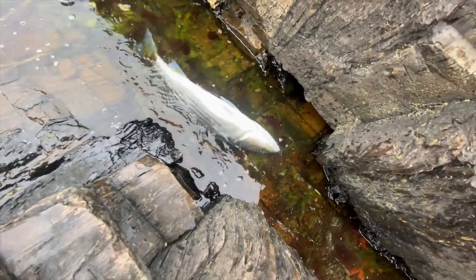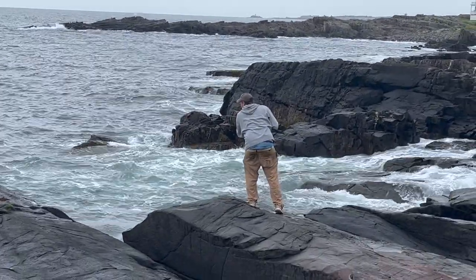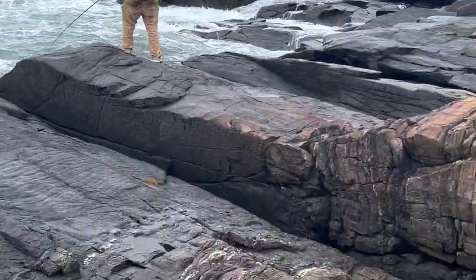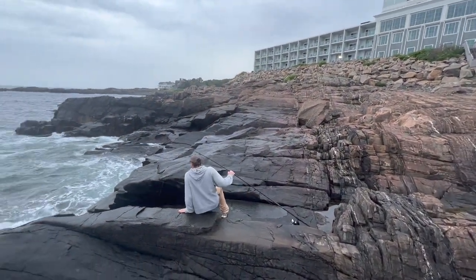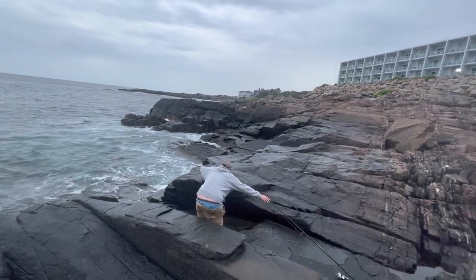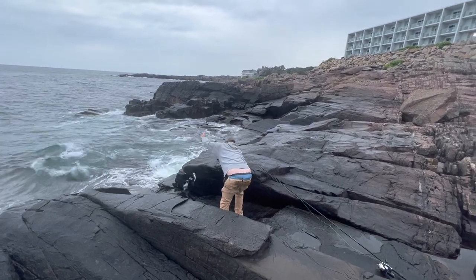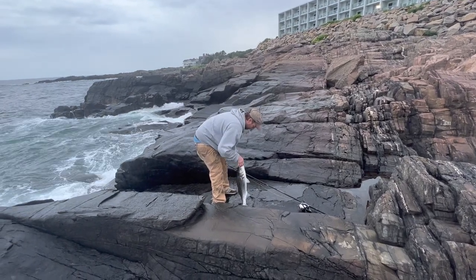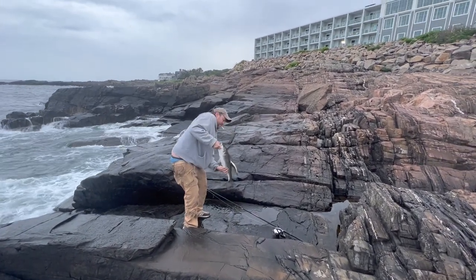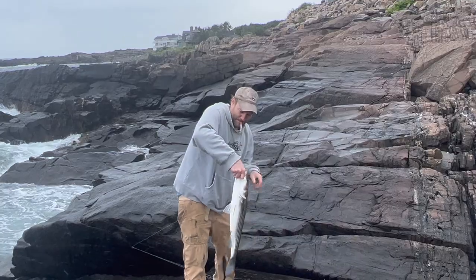Yeah. Woo, look at the size of him. He's a keeper. All right, let's get another one. Oh, yeah. Is he a big one, Jeff? I'm coming, Jeff. Here, I'll hold the rod. Oh yeah, look at that one, guys. Woo! Hold him up, Jeff, let me see. Yes, sir. Beauty.